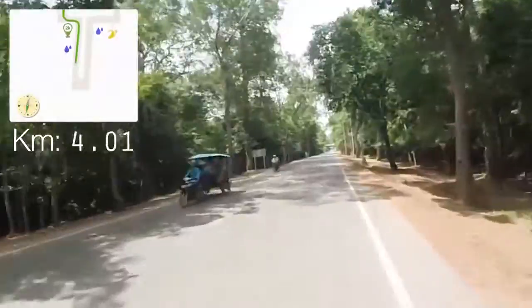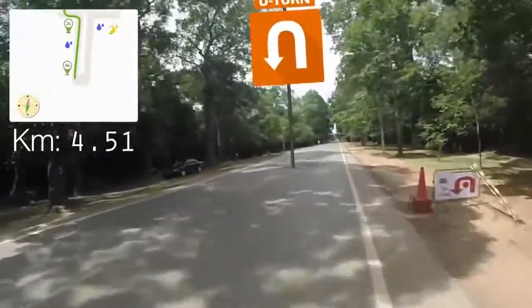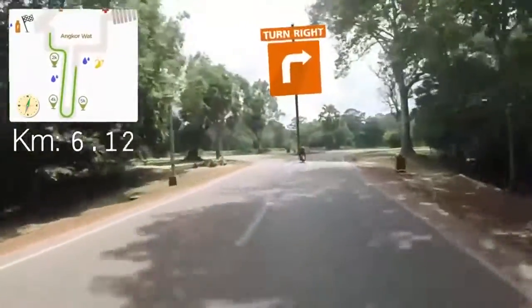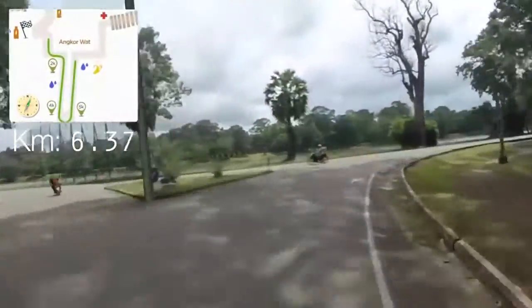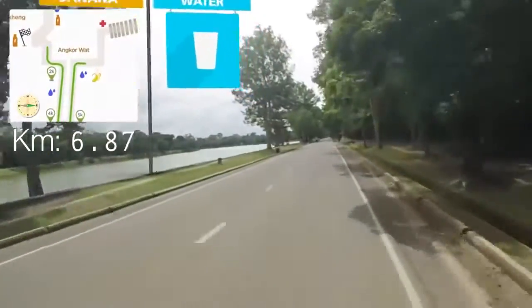At the 4-kilometer mark, you'll do a U-turn. Make sure you cross the timing mat, otherwise your race time won't be counted. Just after you turn right back onto the road along the Angkor Wat moat, there's a water station with bananas in case you need some extra fuel.